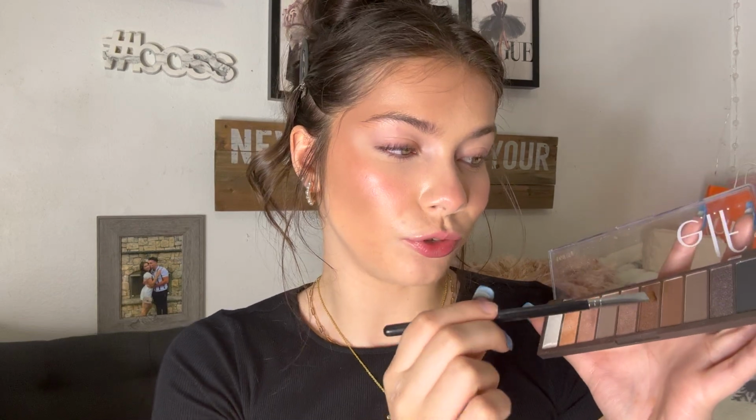I almost forgot. I was about to put mascara on, but we gotta do some eyeshadow at least, because we're doing a full face. I don't know if I should use this palette. I think I'm gonna use brown to make a winged liner. I suck at eyeliner, so this is gonna be a mission and a half.